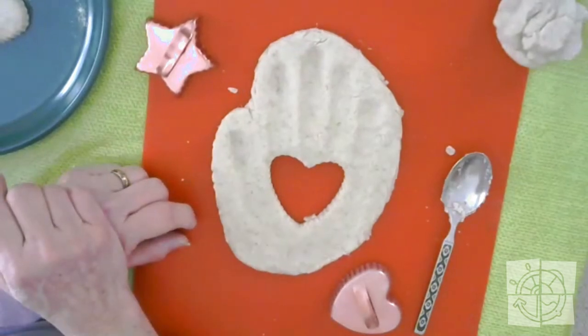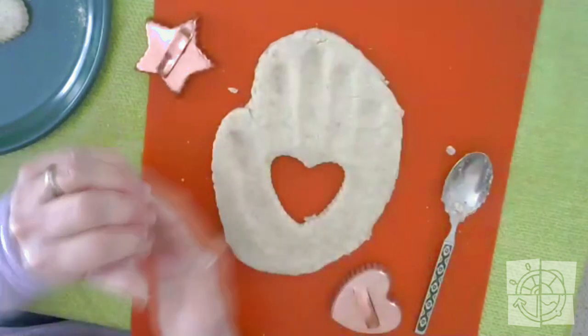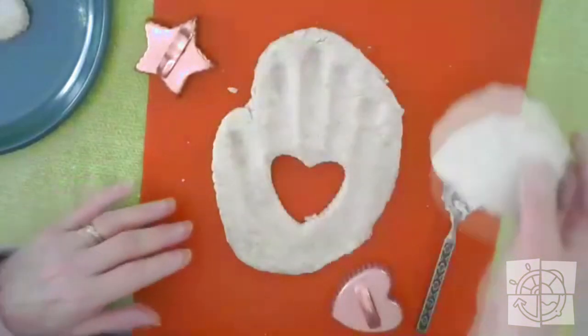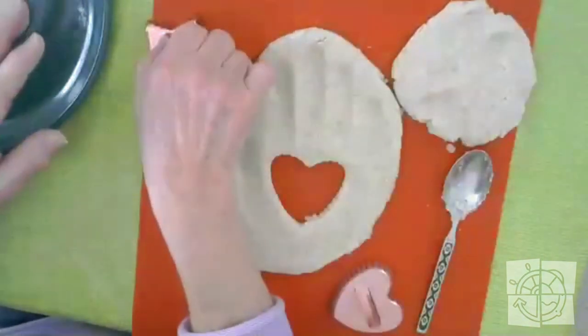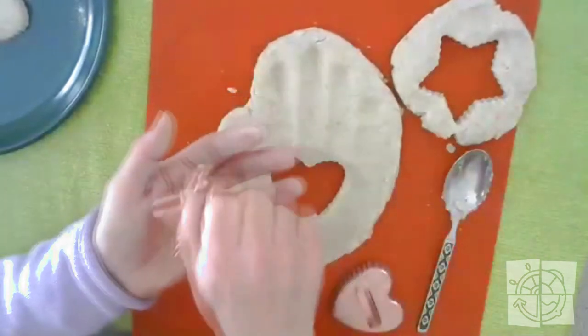So there we go. Or if you want to just play with some more salt dough, you can make some more salt dough cookies. There, whoops, let's put that over here. Salt dough cookies, salt dough cookies. I think I'll make a star, but dough is really fun to play with. That's why I make cookies all the time, because I like to play with the dough.